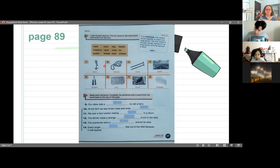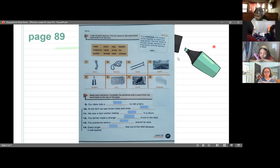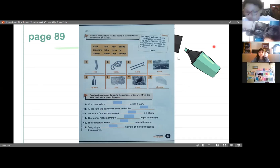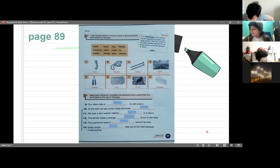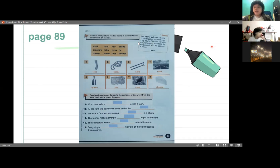Okay, great. As you can see, we use just eight words, but we have more than eight. So some of these words that we didn't use, we're going to use to complete numbers 9 to 14. Finish class? Did you finish the first part?